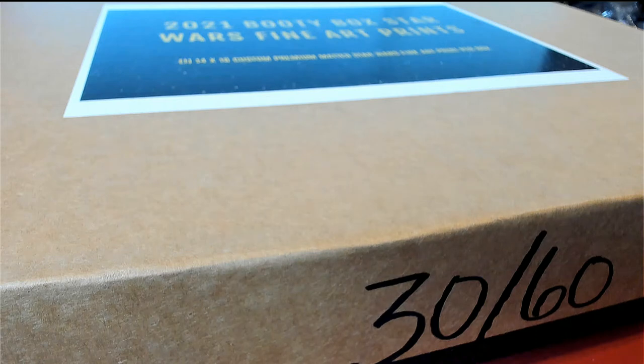All right, everybody, ready to rock. Let's do this. 2021, this is Booty Box, Star Wars, Fine Art, Prince, Quest Series 111. Good luck, guys. Let's see what we got over here.